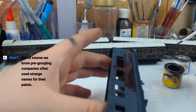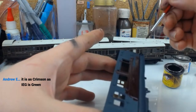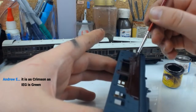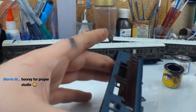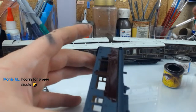Of course, we know pre-grouping companies often use strange names for their paints. That's very true. Very true indeed. Improved engine green, anyone? It's as crimson as IEG is green.